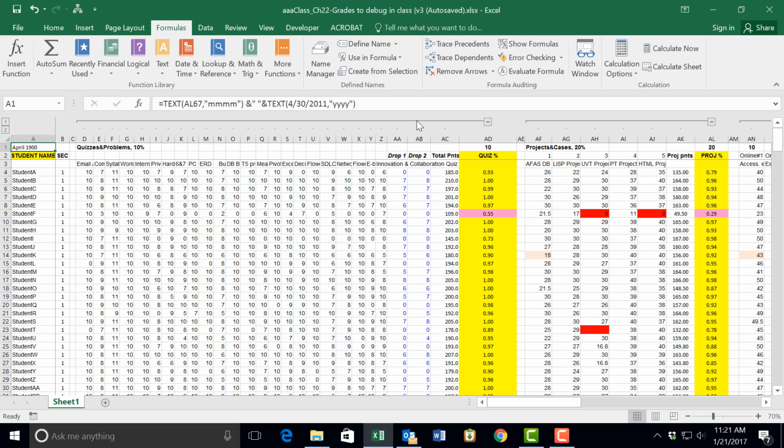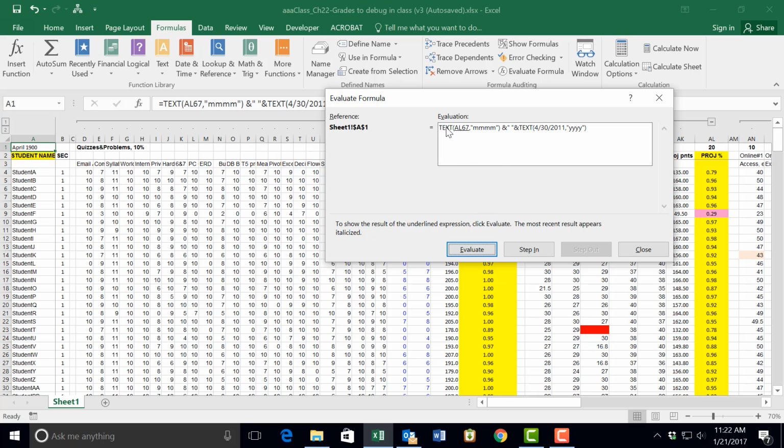So another thing we can do as we do error checking is check errors in formulas by using the formula auditing evaluate formula. And it says take the text from AL60, and so it went in there and found that underlying number. Now we're going to talk about that in the next week or so, but we're going to take that date that's represented as a number and see what is the month of it. 4 M's means the full month name. 3 M's would mean APR or JAN or DEC, just the 3 digits. So I evaluate and it says April. Okay, that's exactly what we expected.